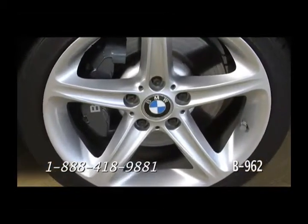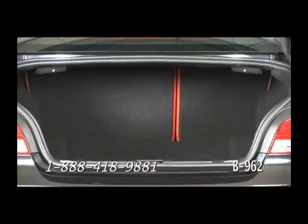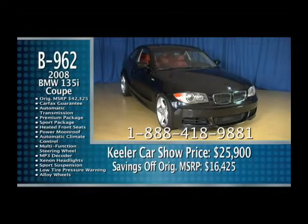This certified pre-owned BMW was serviced at Keeler Motor Car Company and comes with a Carfax guarantee, the most trusted vehicle information source. This 2008 BMW 135i Coupe had an original MSRP of $42,325. The Keeler Car Show price is $25,900. That's a savings of $16,425 from its original MSRP.